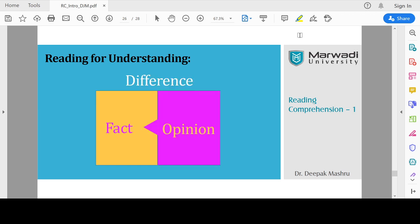Now, we need to be very clear about this. This is the last thing. I have discussed it even in Passport communication skills. What is the difference between fact and opinion? This is where people generally face lots of problems. People fail to distinguish between fact and opinion.